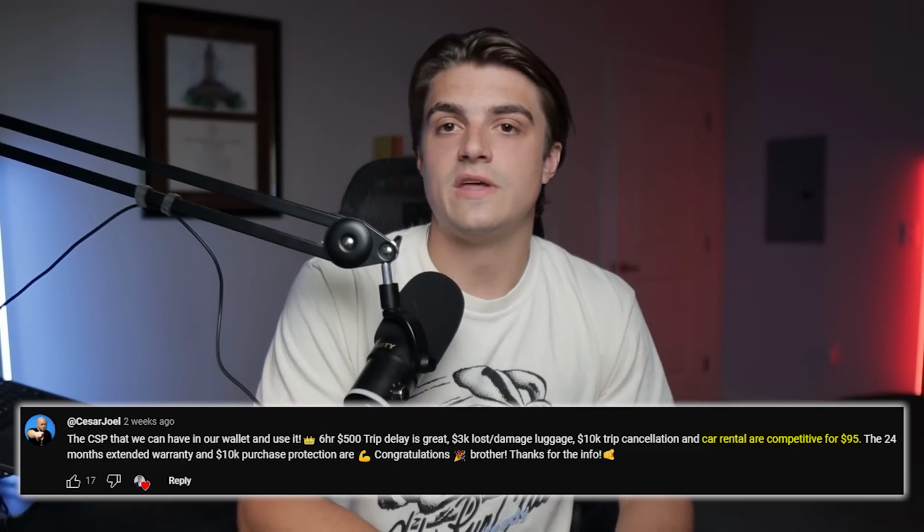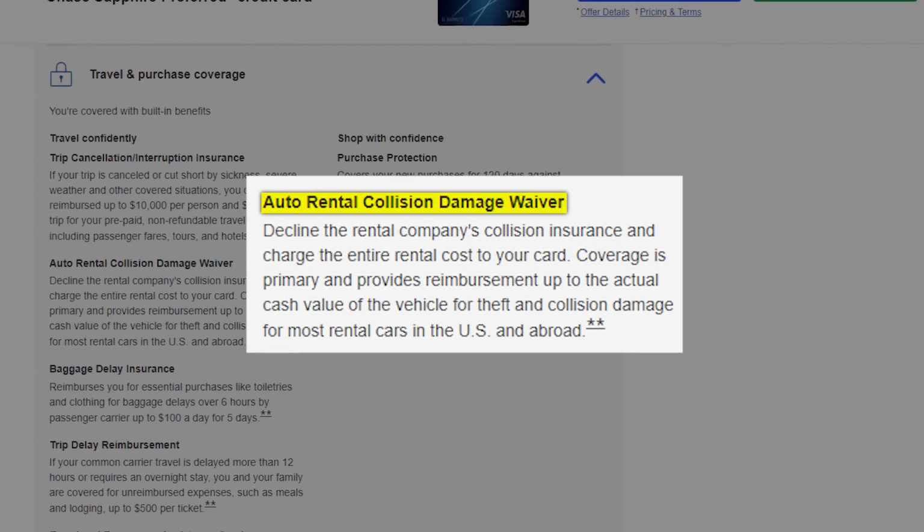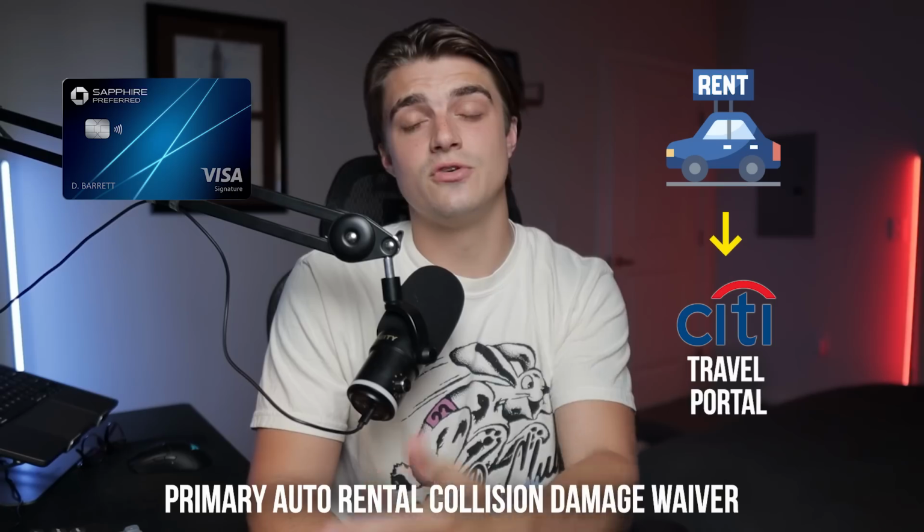The big one that stands out to me that is different from, say, the other CSP, the Chase Sapphire Preferred, is the fact that the Chase Sapphire Preferred does have primary car rental coverage or a primary auto collision damage waiver. So if that's for some reason all you care about, this card might not be super helpful in that regard. But the beauty of travel protections in general is that you can use any card to pay, say, the taxes and fees if you were to use points for that trip, and that will activate the travel protections on that card. So if you booked a rental car with points through Citi's travel portal, at checkout, you could use your Chase Sapphire Preferred to pay the taxes and fees and get that primary auto rental collision damage waiver that card has.